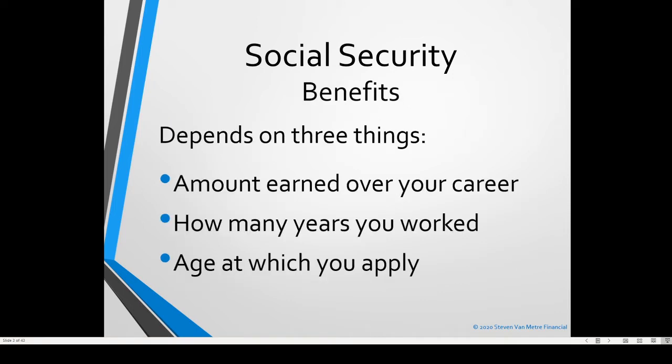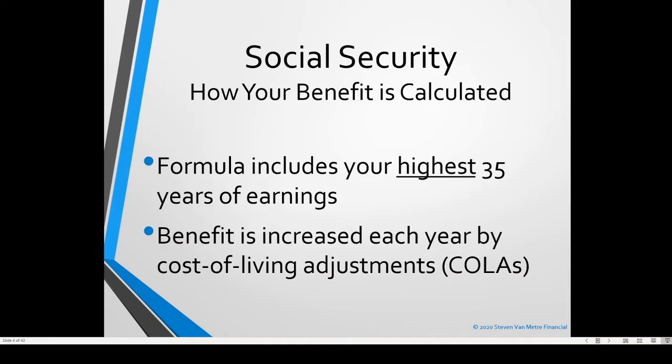Your benefit depends on 3 things: the amount earned over your career, how many years you worked, and the age at which you apply. Your benefit is calculated based on a formula that includes your highest 35 years of earnings. Your benefit is increased each year by a cost of living adjustment, or COLA.